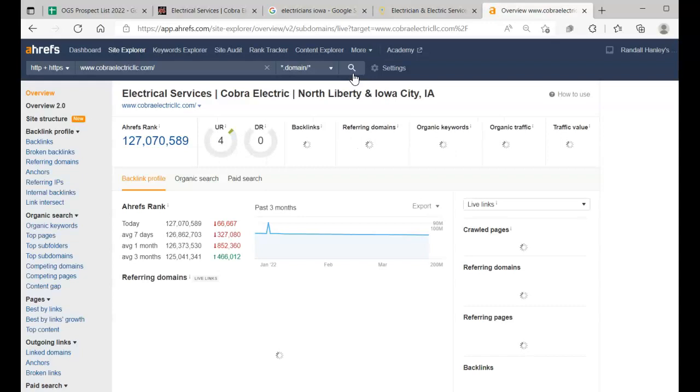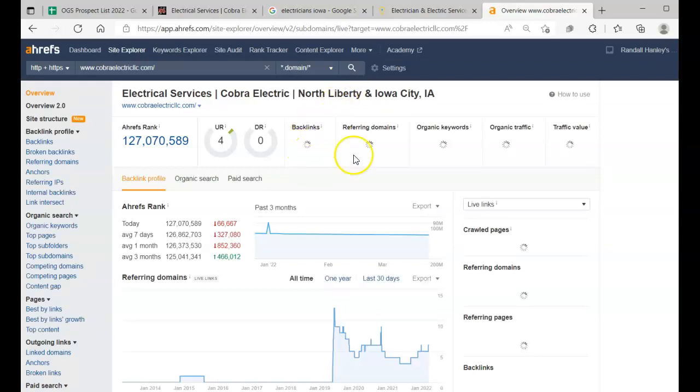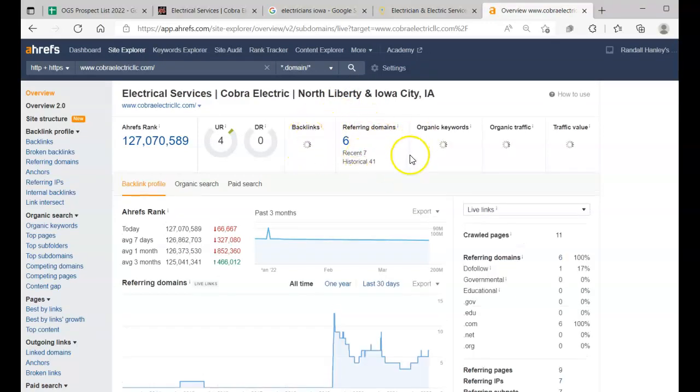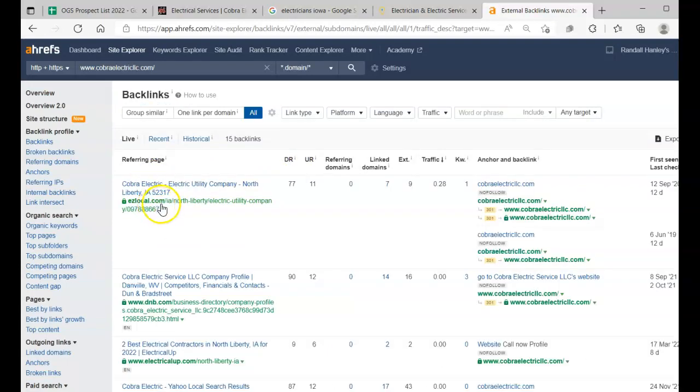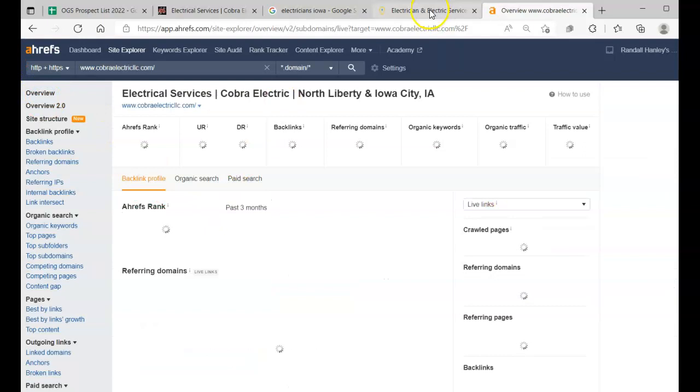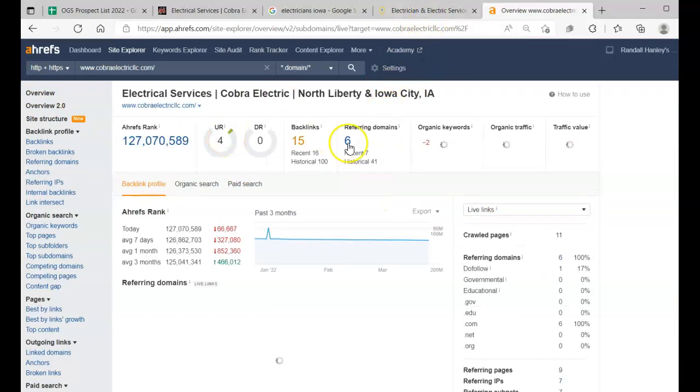So what this shows me here is what kinds of backlinks you guys have, what referring domains you have, and what organic keywords you guys are producing on your website, and I can go into each one of these as well. I can look at all of them. You can figure out right here, this is one of the backlinks that you guys have. This is a backlink. This is a backlink, right? And we can compare and contrast this with Mr. Electric, right? And we want to figure out how many they have, how many we want to have.